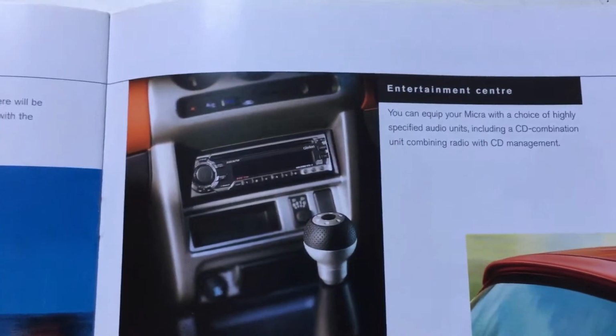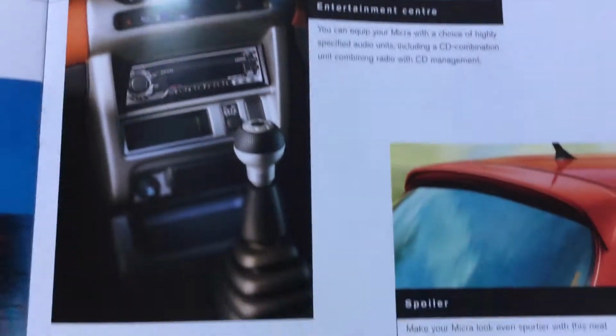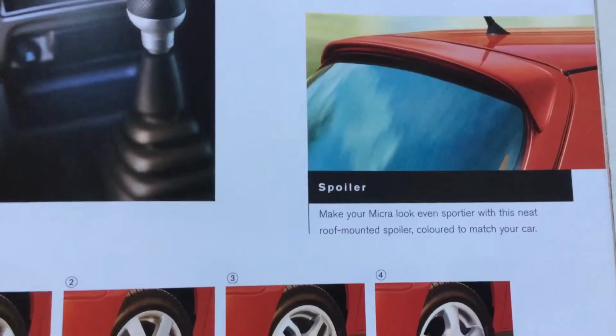You could also equip your Micra with a compact disc player, which was nice, or a rather snazzy rear boot roof mounted spoiler. Very tasteful.